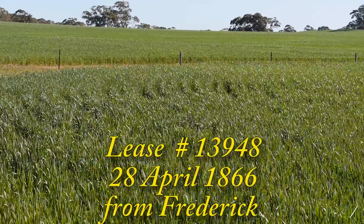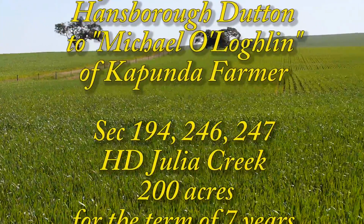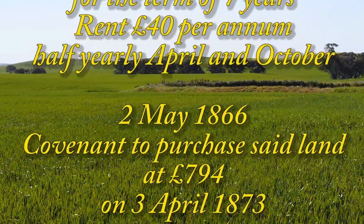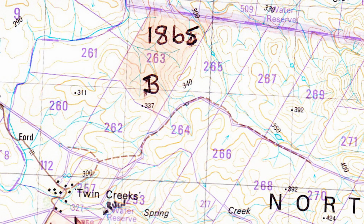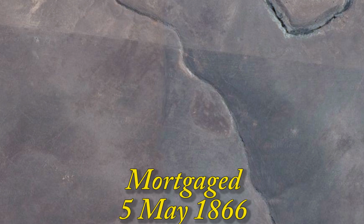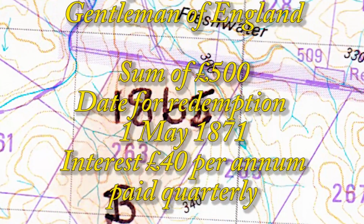Lease number 13948, 28th of April 1866, from Frederick Hansborough Dutton to Michael O'Loughlin of Kapunda, farmer. Sections 194, 246 and 247, 100 of Julia Creek, 200 acres, with a term of 7 years, rent £40 per annum, paid half-yearly April and October. A number of days later, there was a covenant to purchase the said land at £794, payable on the 3rd of April 1873. At this point, Michael O'Loughlin may have found himself financially stretched. He had tried unsuccessfully to sell Section 263 the previous month and mortgaged the property on the 5th of May 1866 to John Farmer, gentleman of England, for the sum of £500. Redemption 1st of May 1871, interest £40 per annum, payable quarterly.